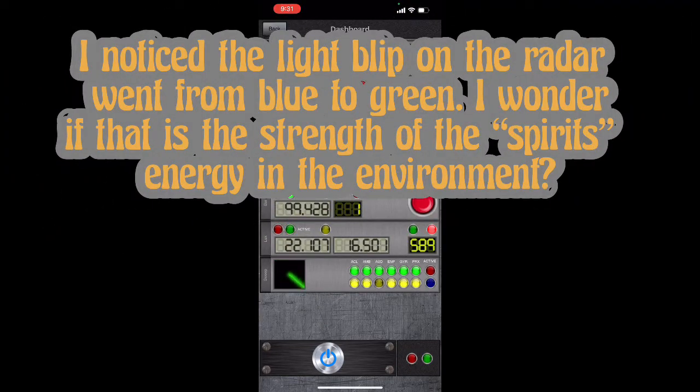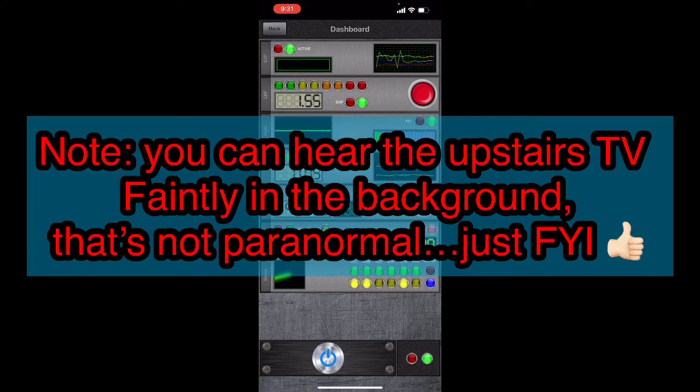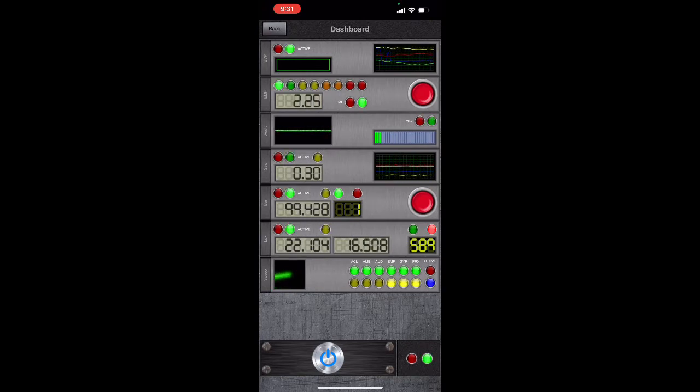You can communicate with me if you'd like. So we had two blips there, guys, as you saw on the bottom radar screen, the sweep, but nothing came through and said any words.